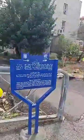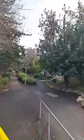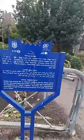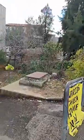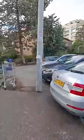Let's check this out. This is called the Ariel Temes path. It's another part of Denmark Square. Temes was among the 23 Palmach soldiers and the British officer Palmer who were lost at sea in May 1941. This is a path in itself. There are trees planted over here. Now we've got more history, friends. This area is full of history.